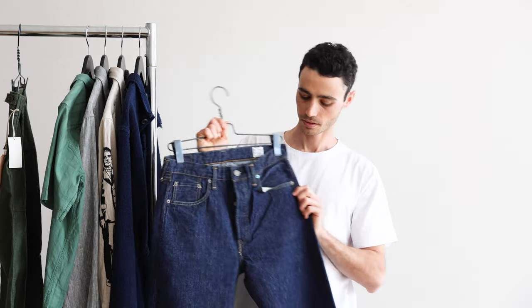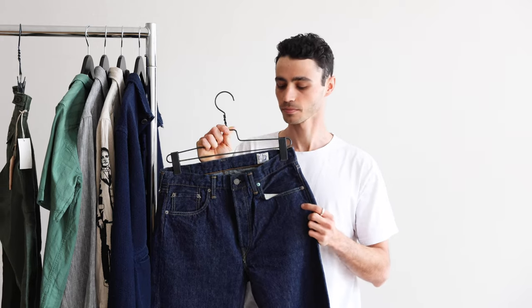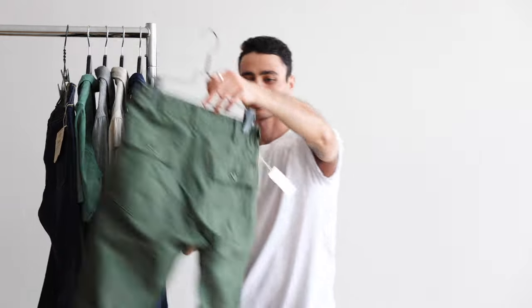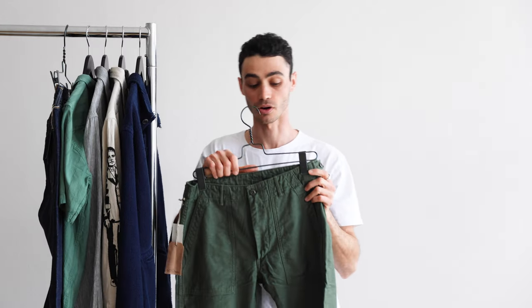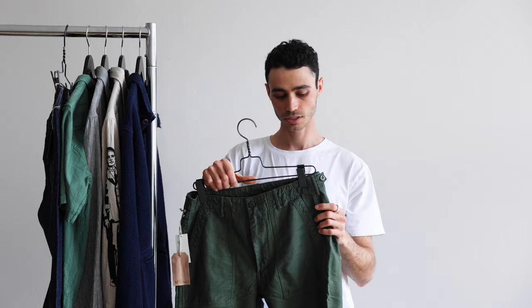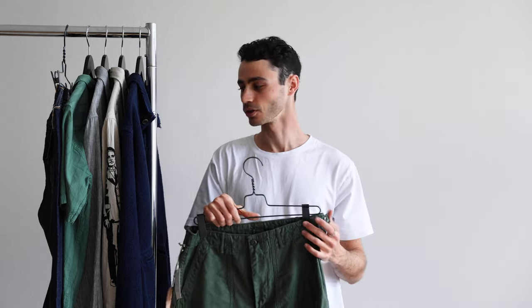For my first pair of jeans, it's an orSlow 105 cut. I think everyone could use a good pair of denim. For my other pants, this is also orSlow, pair of green fatigues. A little slim, not too much. Again, neutral, it'll go with anything in this wardrobe.